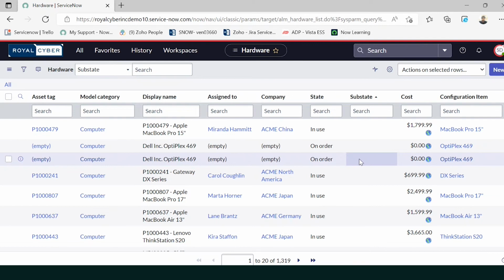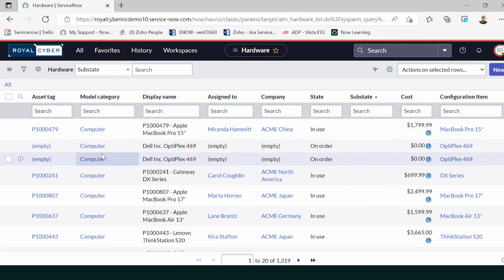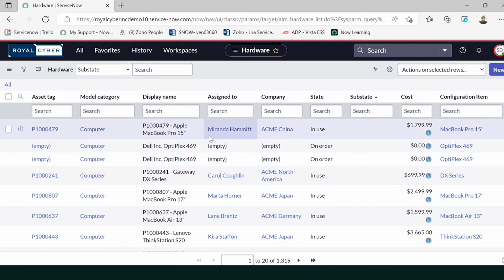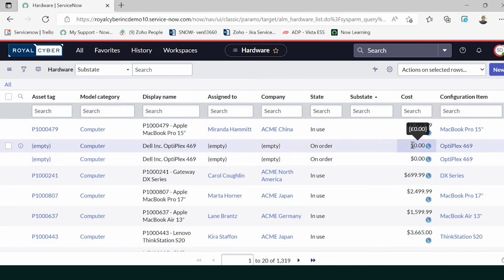So that is step one. Here on my screen, you can see all the discovered data stored in the asset history, right? You have seen the asset state. You can see the display name, model category, and configuration item. So step two is where we normalize all our data. In step one, we bring in all the data. In step two, we clean up all the data.